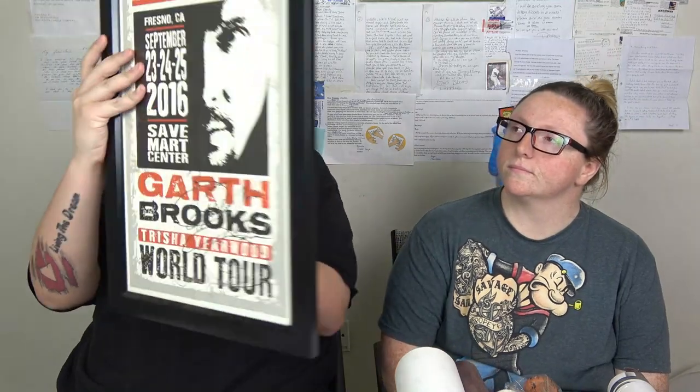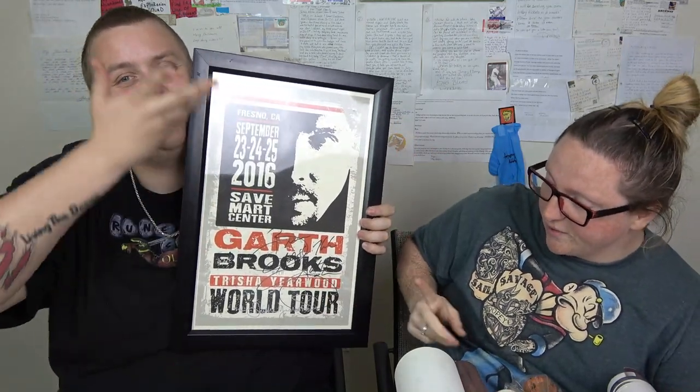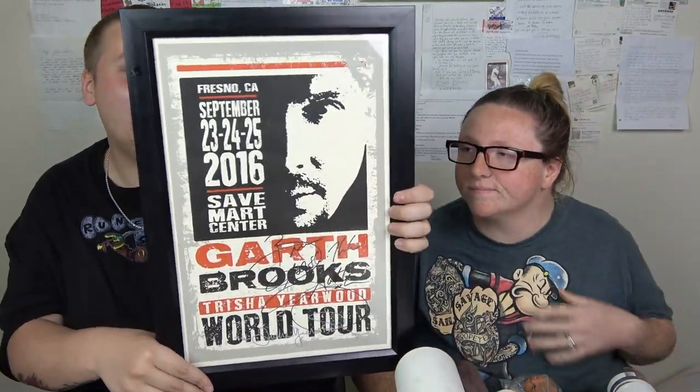All right, let's show you a few things that you didn't get to see, such as, you explain it because you know the name more than I do. So this is a poster from Garth Brooks and Trisha Yearwood World Tour. So it has both Garth Brooks' autograph and Trisha Yearwood's at the bottom. And that's a live signature.